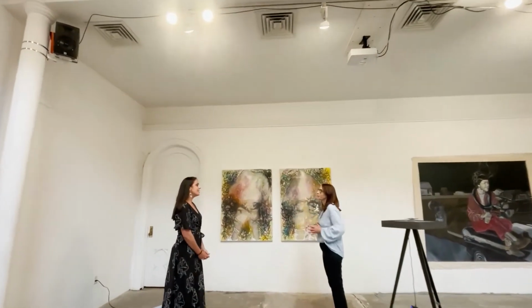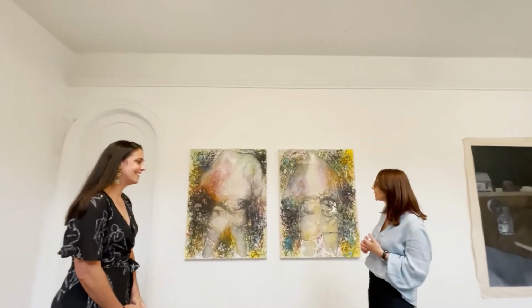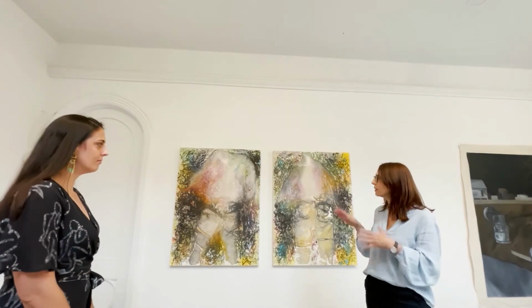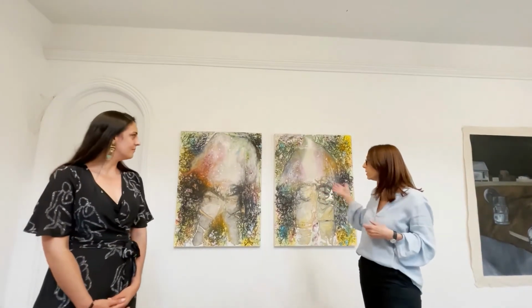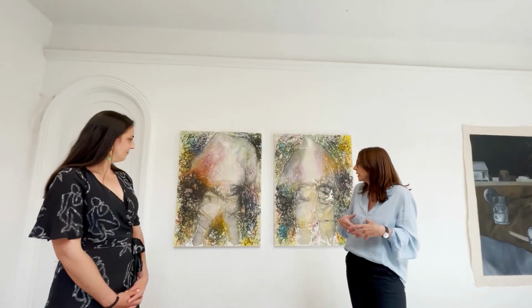Okay, so your process isn't that different, but the outcome is quite different. Yeah. I'm an abstract painter, but these are actually rare in your work for being figurative. Yes, exactly. These two paintings belong to a series I called Habitat. In Habitat, I have figures. It's usually me. In this case, it's also me. And the figures are tangled in nature.